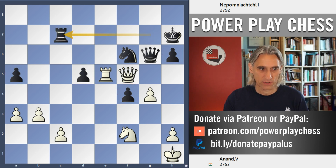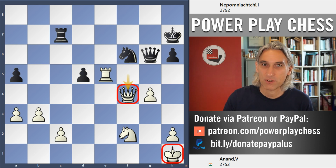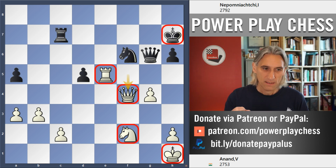Rook c7, looking at the pawn on c2. Anand takes the pawn on f4. So the queen has come all the way back from that end of the board, but it helps in the protection of the king. So he's maintaining the pressure, but he's keeping enough pieces around his king. So again, all very practical.